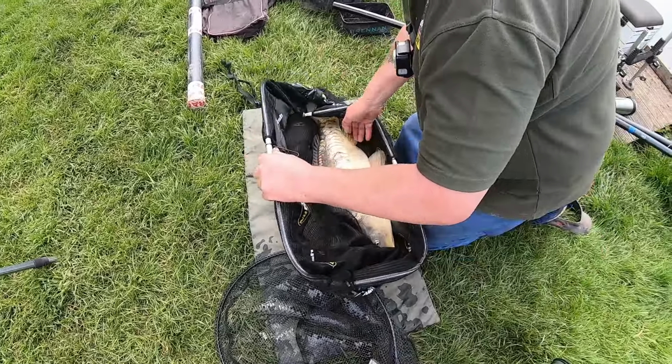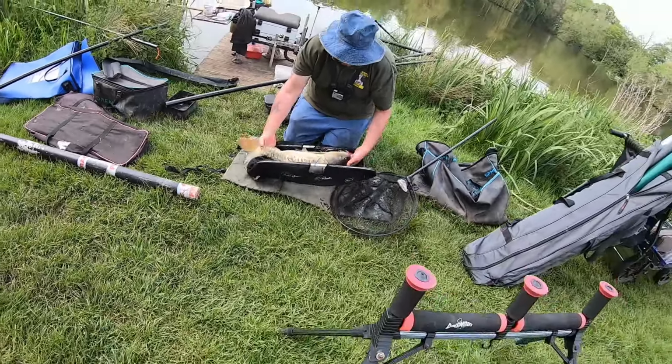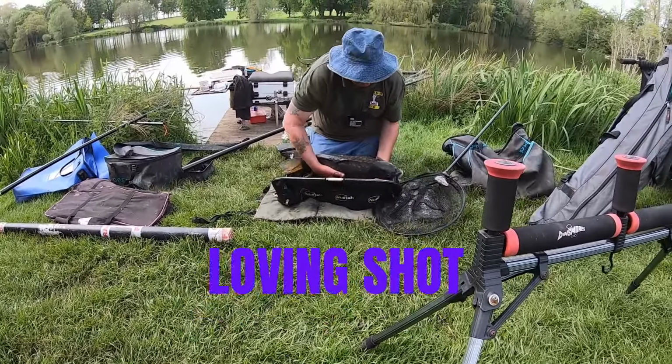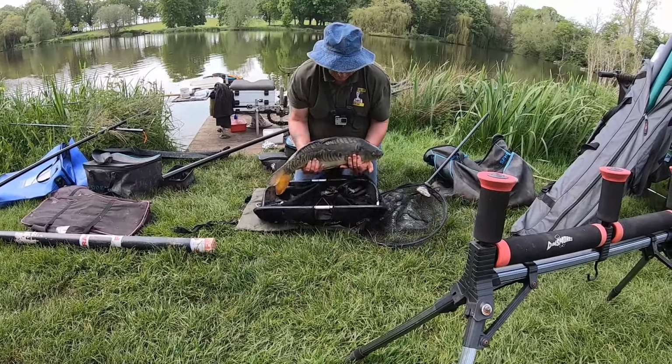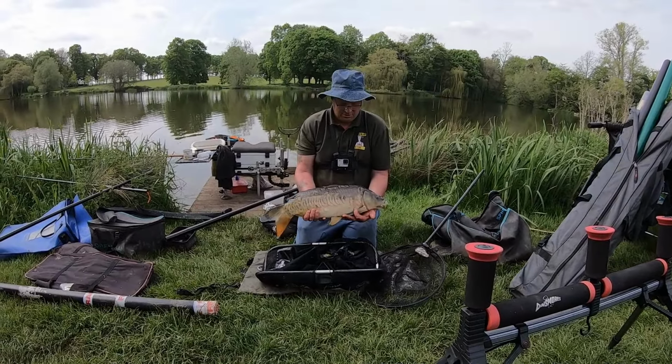You want to step back a little bit, my friend? Loving shot there. Of course I can. See if I can. I'm not used to picking up fish. There we are, anyway. All right, beautiful. What a monster. Beautiful. Happy fish.